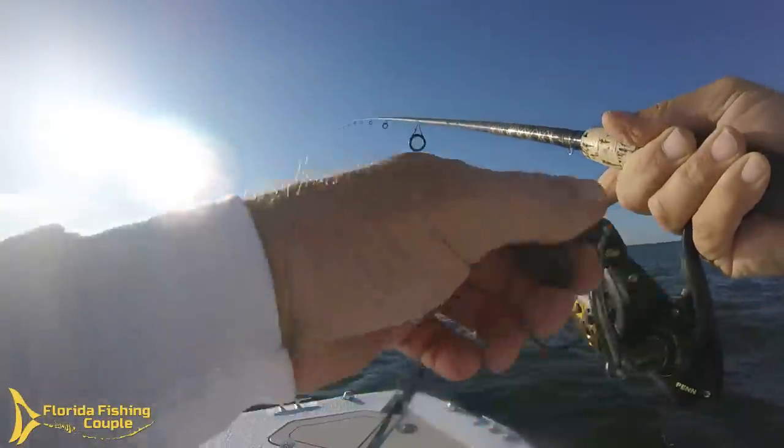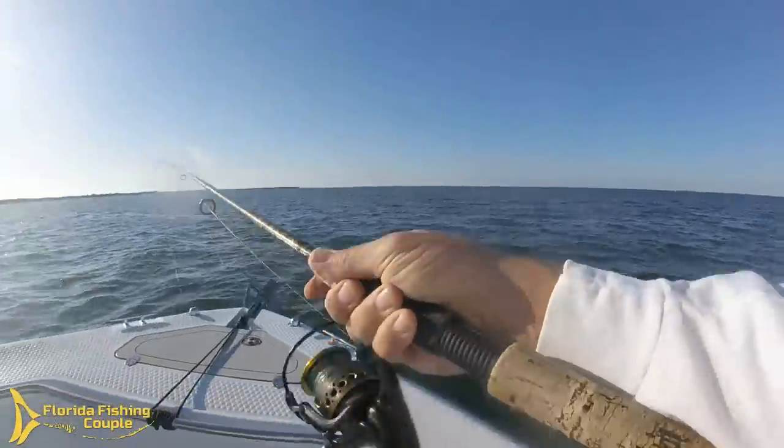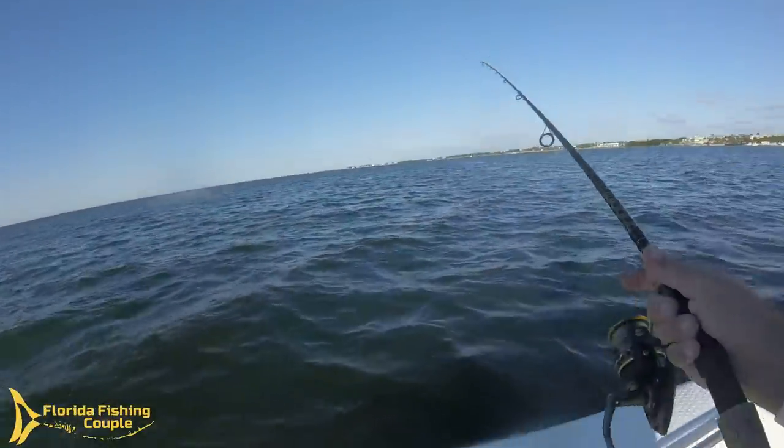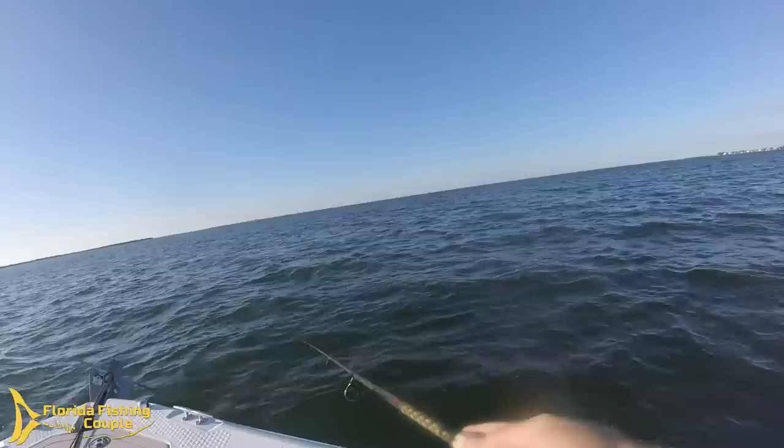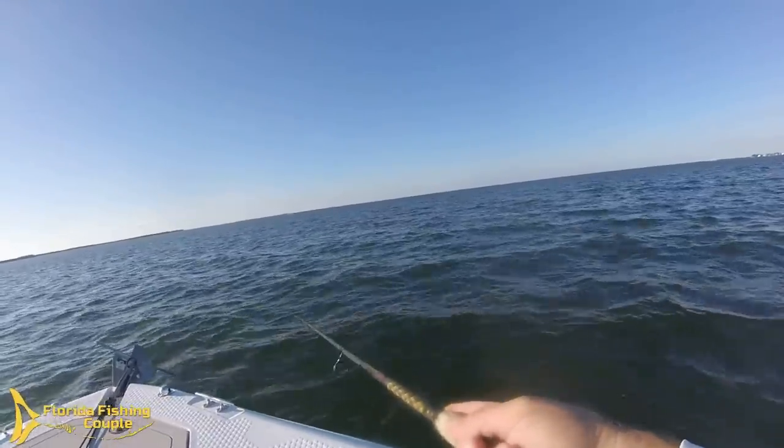Oh, he spit the hook. That was a good one. That was a good fish. I had him and he spit the hook. Got a lure for you to try if you want to use it. I got two of them.